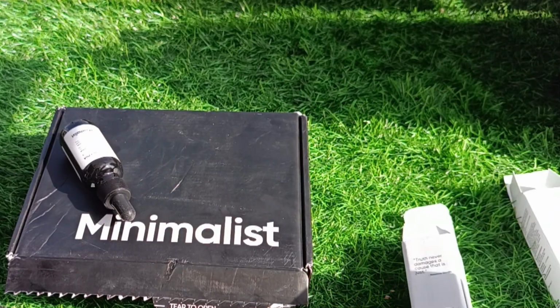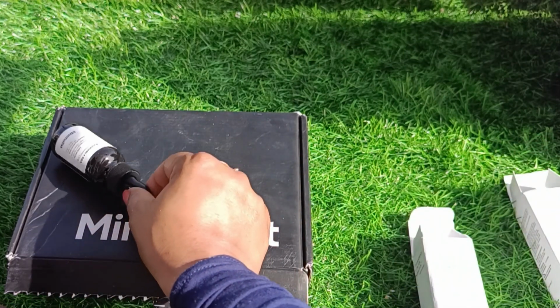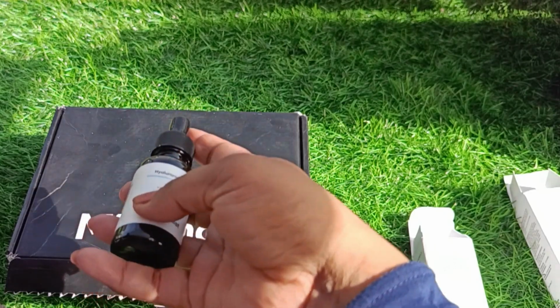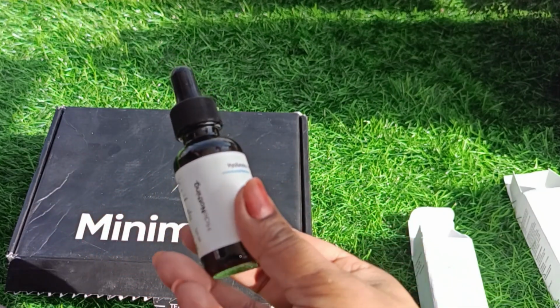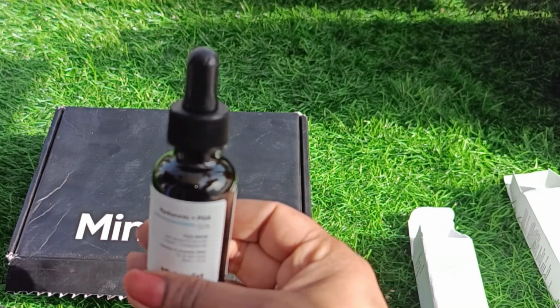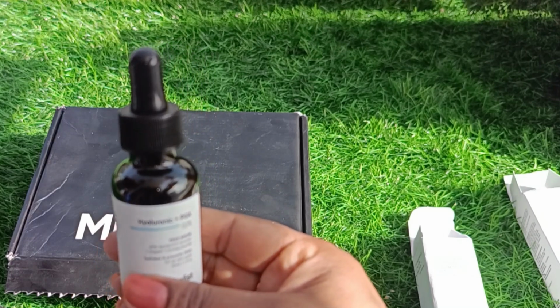If your skin is dry and dehydrated, your skin is becoming loose, then this serum will work well for your skin. Basically, hyaluronic acid is used to provide hydration to your skin, and this serum is fragrance free, essential oil free, non-comedogenic, and this serum works for all skin types.